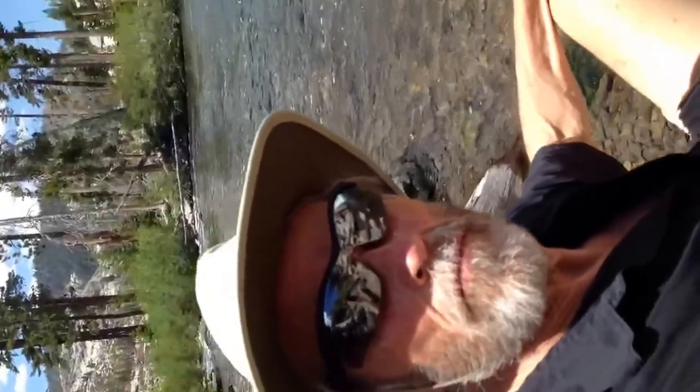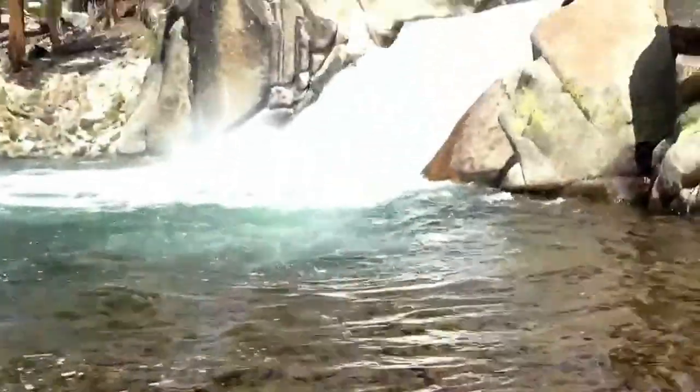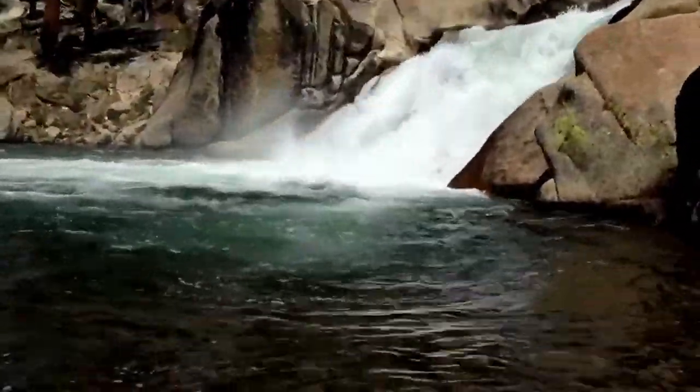Not getting into any of these things up to this point, but here I am on this rock, warming my feet, and having a pretty good day here in the Ansel Adams Wilderness.